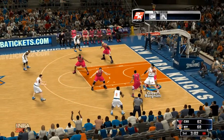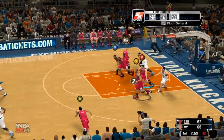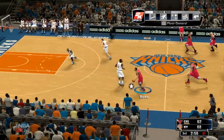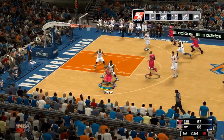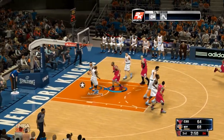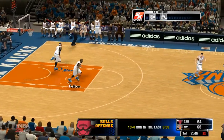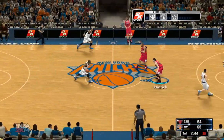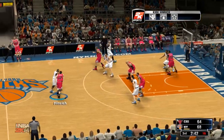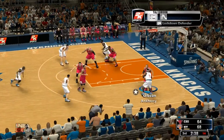Dishes to Bargnani. Back to Smith. Smith missing again. Bulls trail by 6. Rose passes to Gibson, and the basket is good. Gibson's got 4 points now in the quarter. That's the kind of aggressive and assertive play they need as we get closer and closer to crunch time. No question. Pound it into the painted area and continue to put pressure on that defense.